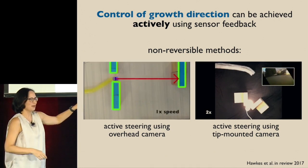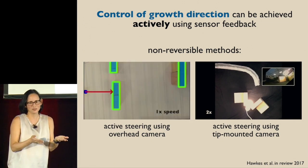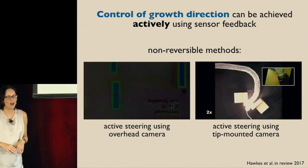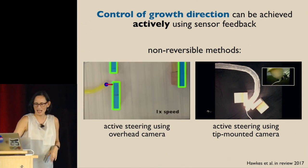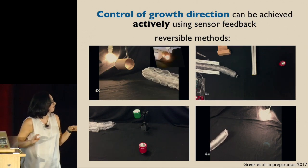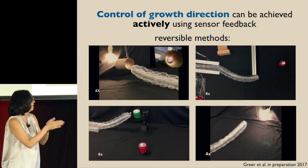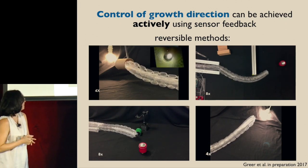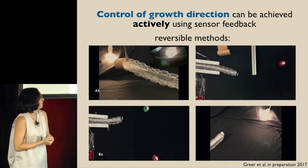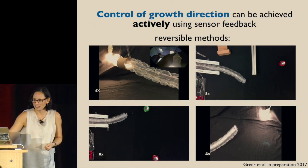And although in some applications like medical a human is in the loop, there might be other applications where having an autonomous robot is useful. So we've shown that based on the camera images, we can autonomously grow to targets. And those are non-reversible methods in that video. This set of videos is the same thing, but with the reversible methods. We're growing towards a light using a camera mounted on the tip. And you can start to imagine now the applications where this would be useful. So I'll give you some examples of these applications.